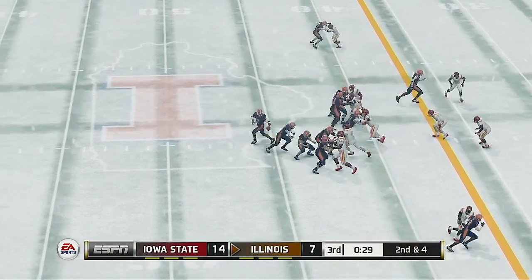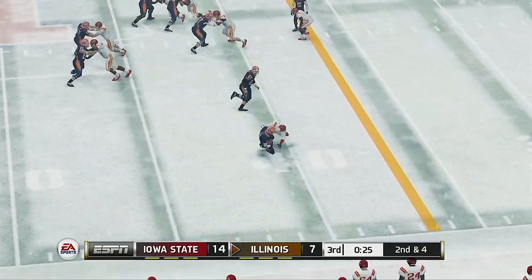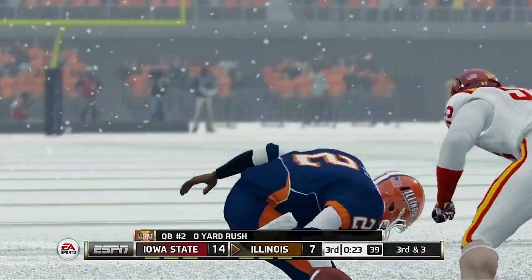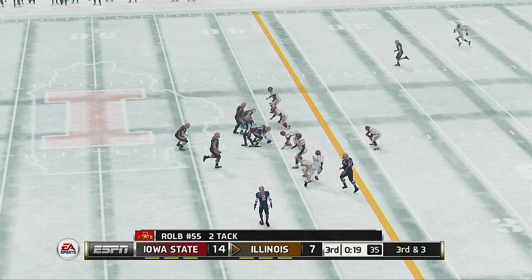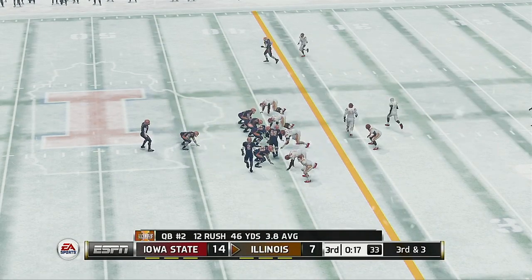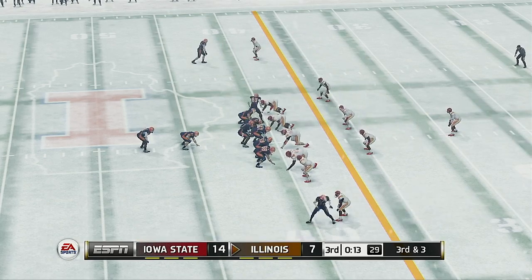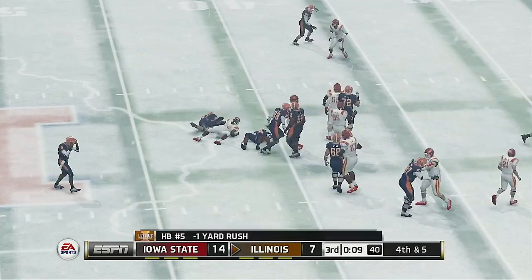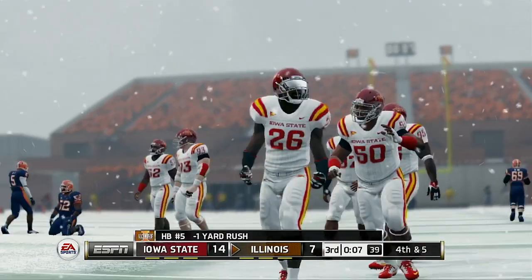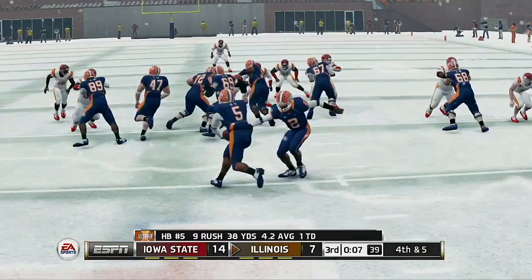Here we go! Check four. Nice play fake. And he's tackled in the open field. Makes the tackle. No gain. That makes it third and three. They go with a run, and he's going to be stopped short. Loss of one on the play. That'll bring up fourth and five.